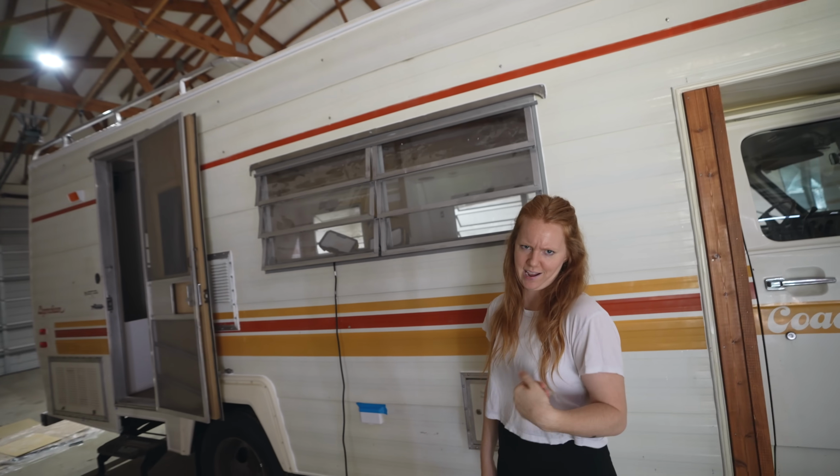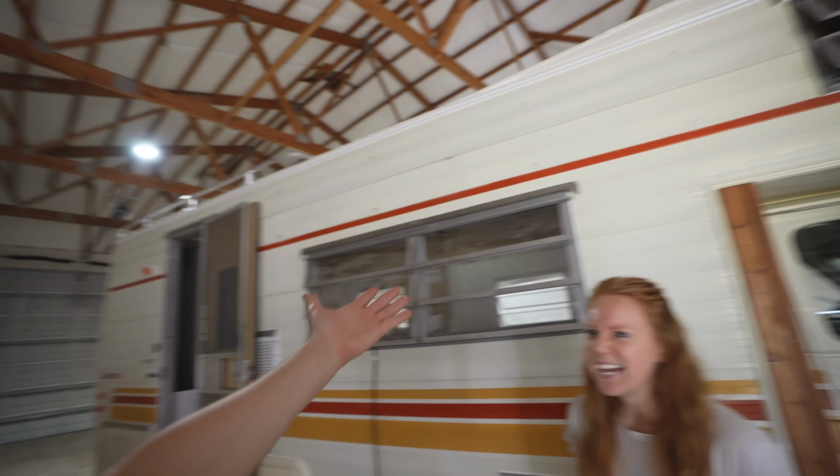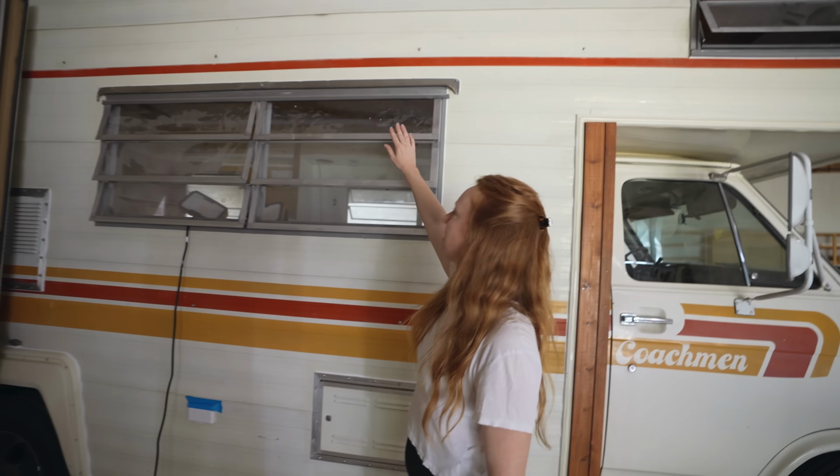Drip guards officially installed. Come at us, rain. I dare ya. Actually, don't come too harshly at us. Yeah, though, we're still afraid to have this thing out in the elements, but we're going to have to do it eventually. I know. And these were definitely just an extra precaution we took.